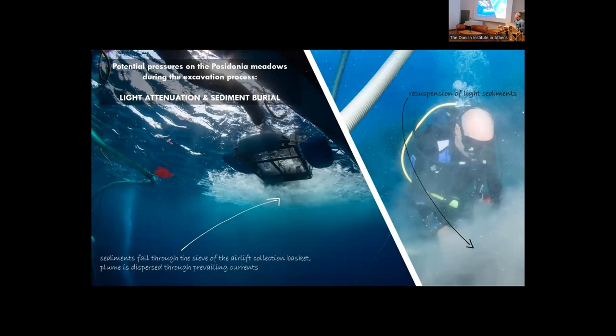So we have the sediments that fall through the sieve of the airlift collection basket, and this creates a plume that does not let the sunlight enter and help photosynthesis, and there's also perhaps burial going on of the seagrass. You see there is suspension of light sediments at the excavation site. These are potential pressures we have identified.